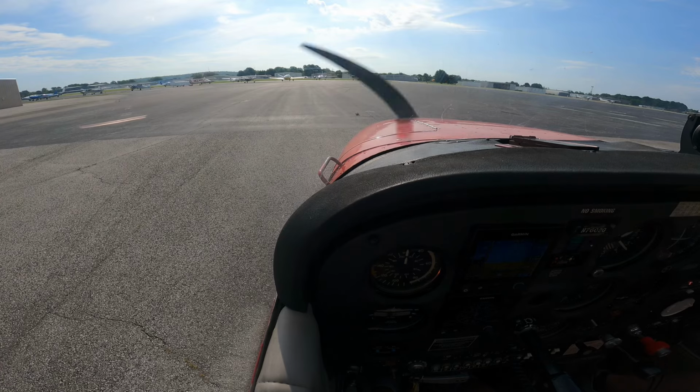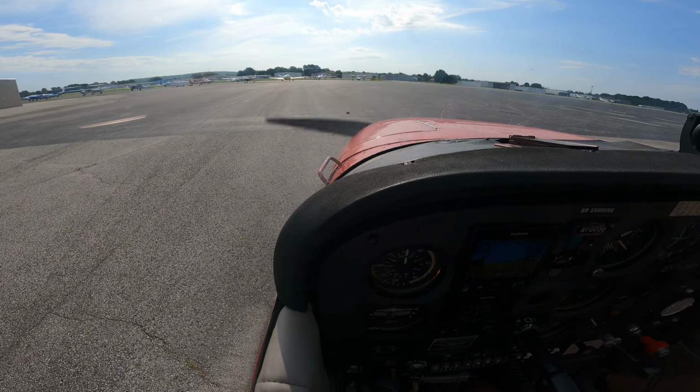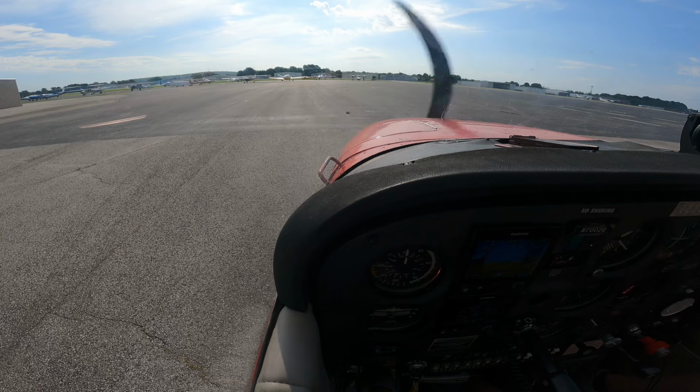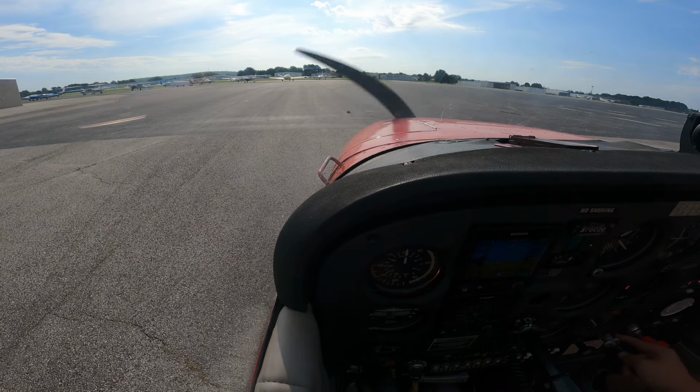Springdale Tower, Cessna 7602 Golf is at the west ramp with the weather, ready to taxi, to depart VFR to the east. Skyhawk 7602 Golf, Springdale Tower, runway 18, taxi via Alpha. Runway 18 via Alpha, 7602 Golf. And you said you're going to the east practice area? We're departing VFR to the east. Roger. Okay. Perfect. Good job.